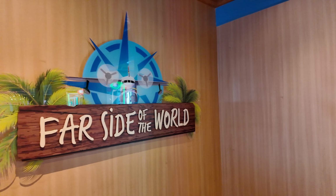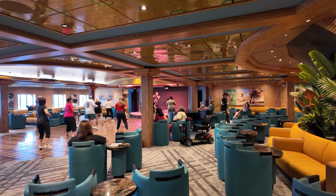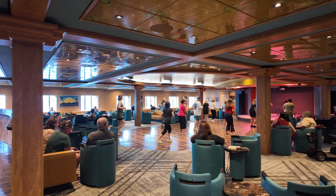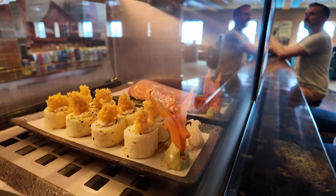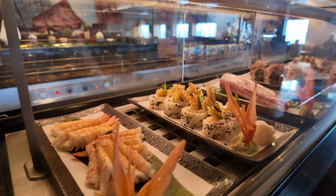It may have been the time that we went, but the Far Side location is in the Far Side of the World lounge, at the bar. So you have this huge lounge where they do karaoke, trivia, Pilates. They've done tons of stuff. They have a bar at that lounge. That's where you order your food, at the bar at the back of this giant lounge, which is also right next to the casino.